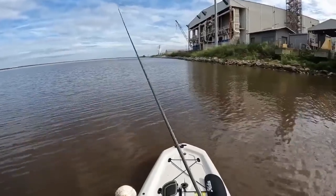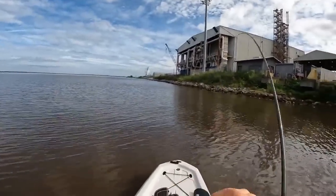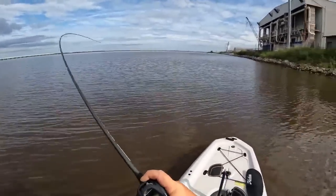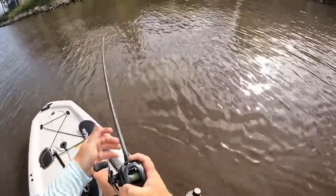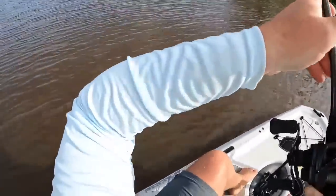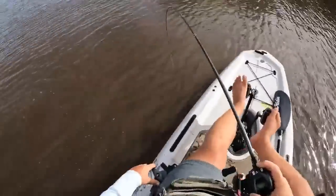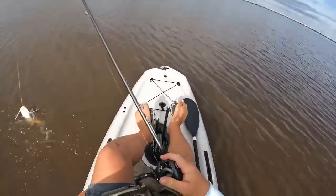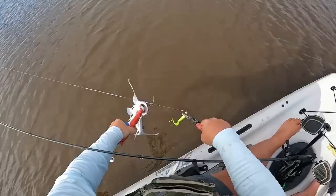Bait fish. That ain't a bait fish. There was bait fish pecking at it, and then something just nailed it. Dude, that's a flounder. It's a stud, dude. If that's a flounder, it's a stud. Doggone catfish, man. Unreal, dude. Collier is kicking my tail right now. I might have to swap to one of them fish bites.